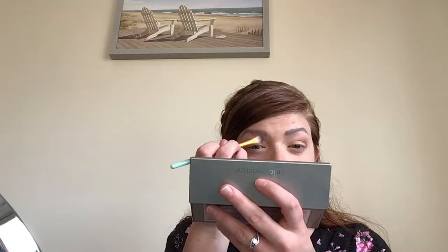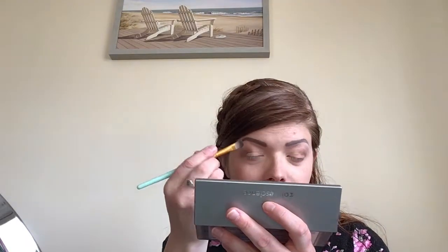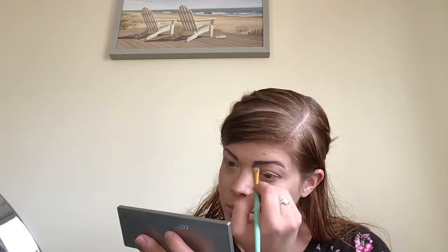Then I like to use the kabuki brush to take the highlighter and go all over my face. It gives it a nice glow. Okay. Now the eyebrows. I'm going to use the last color, which is the Coffee Shimmer, to enhance my eyebrows. They are microbladed, that's why they look the way they do. I like that, that looks really good.